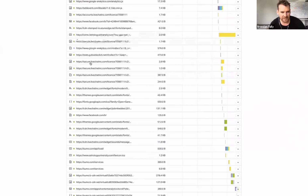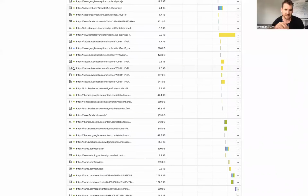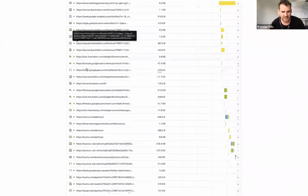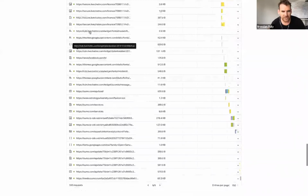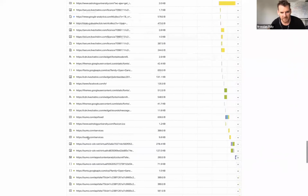And then everything else you can see here is live chat. We've got a lot of live chat stuff. Almost all live chat tools are slow because they're very heavy, so they need several files to load. Basically the live chat is a whole application, so usually there's 10 to 20 files that load to drive it. This is very common, where we see all this stuff loading in the last 1 to 2 seconds of the load. You can see here we have live chat code and then a lot of Sumo stuff.